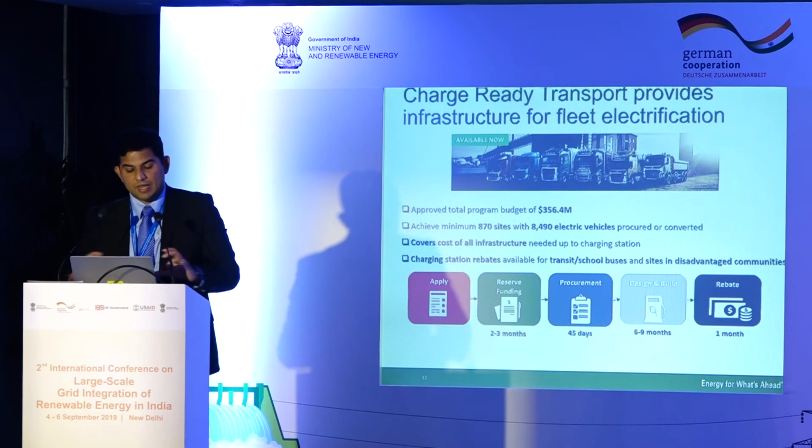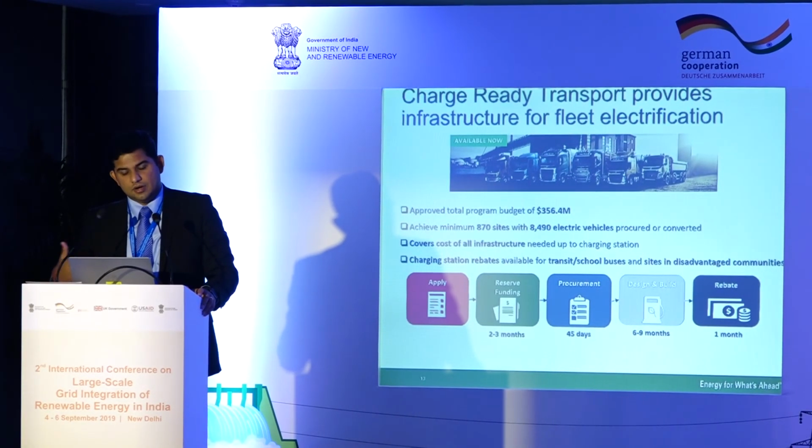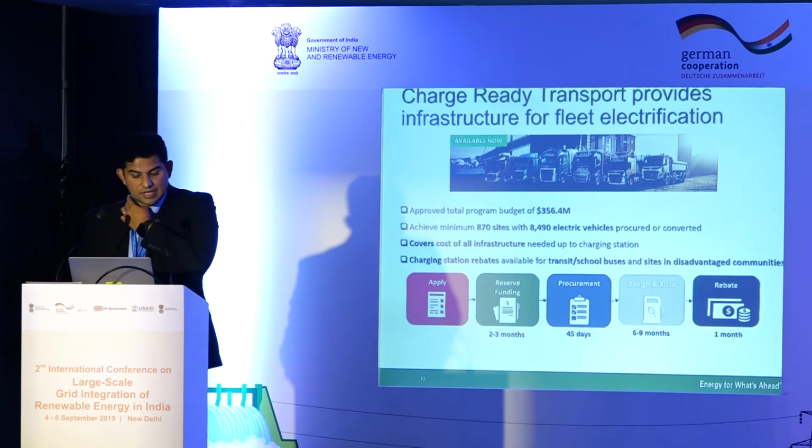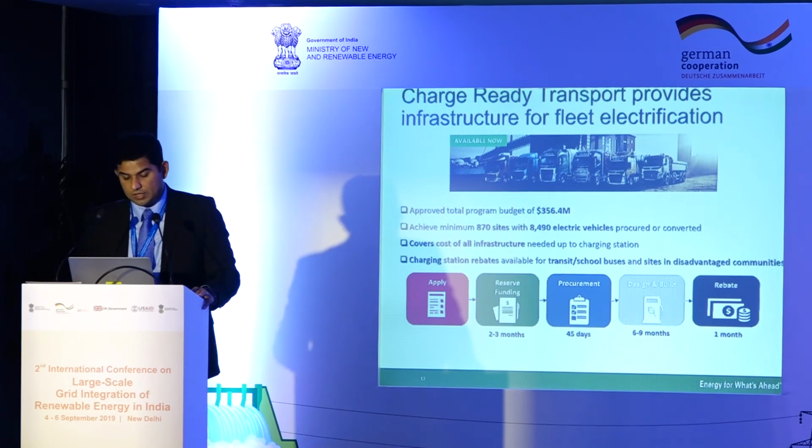There's a timeline and process here for customers to apply for this funding. It's available, over $350 million. Within 2 to 3 months, with some initial study, we will reserve a set of funding for the customer if they apply to have this infrastructure on their site. Then they will have 45 days to show that they are under negotiation, that they are trying to procure the equipment needed for their site. Once they have completed that transaction, they have 6 to 9 months to design and build, and then they'll receive the rebate within a month after that.